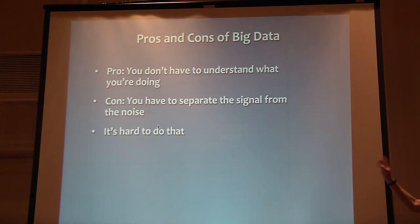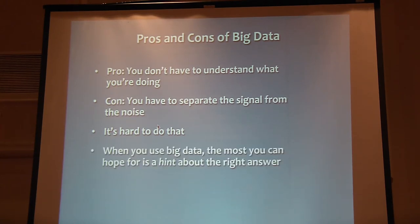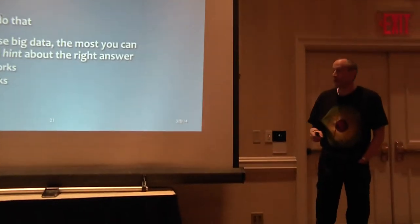So, separating the signal from the noise using big data is incredibly hard. And the bottom line is when you use big data, all that you'll ever get is a hint as to what the right answer is. And Dr. Phil, when you see it coloring the things, green and blue and purple and black, it doesn't know when it has the right answer. It just sort of sniffs at the right answer. It suspects it has the right answer. In spite of that, Watson works. Dr. Phil works. It's not going to win, but it's fairly good, and it's getting better.